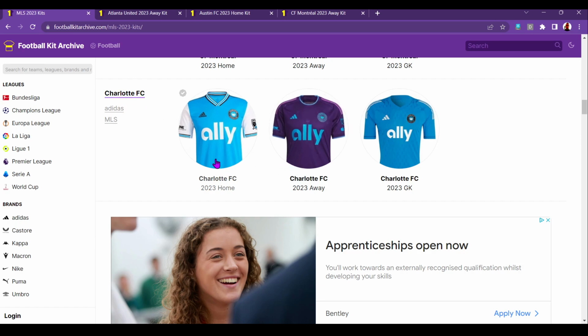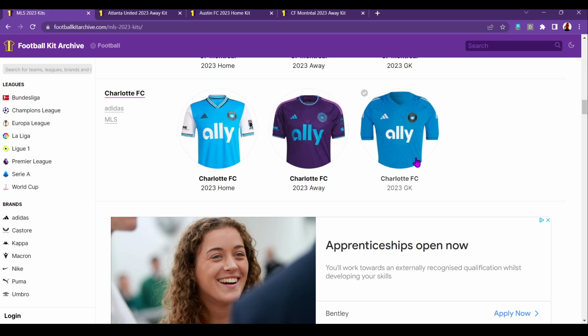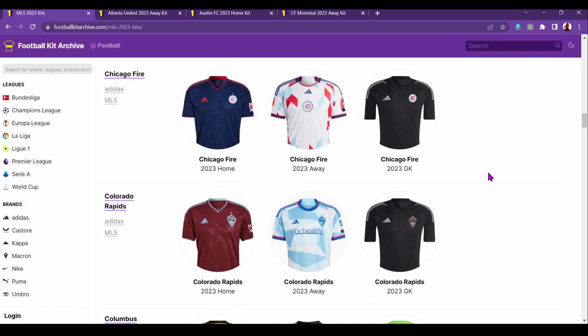Charlotte FC, not a massive fan of the light blue and white in general. I've said this once before when I talked about Man City's kit. And the white sleeves and the blue, I don't like it too much. The purple's quite nice though, it's alright. And the away kit, the goalkeeper kit has got that nice back pattern on it. Nothing from Charlotte's going to get in them, sorry.